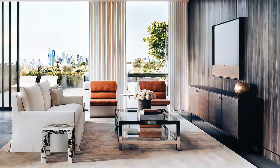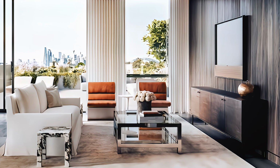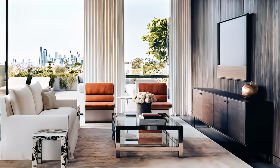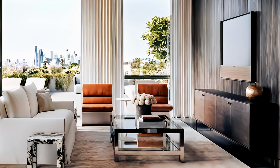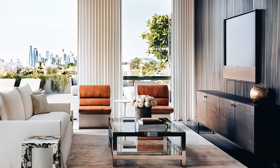Let's step now into a small living room with a chic design. The room exudes a contemporary vibe with its modern furniture and clean lines. Natural light floods the space, creating an inviting and airy atmosphere. A white sofa adorned with beige decorative pillows occupies one side of the room.